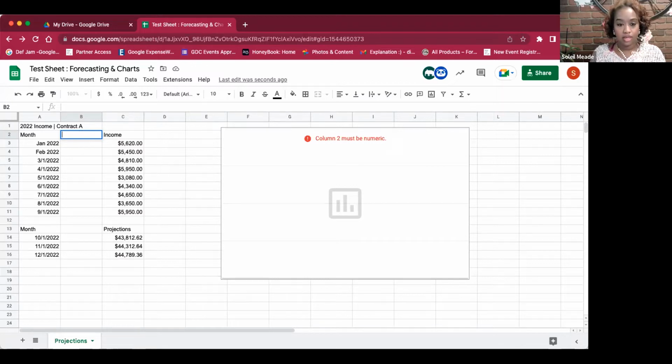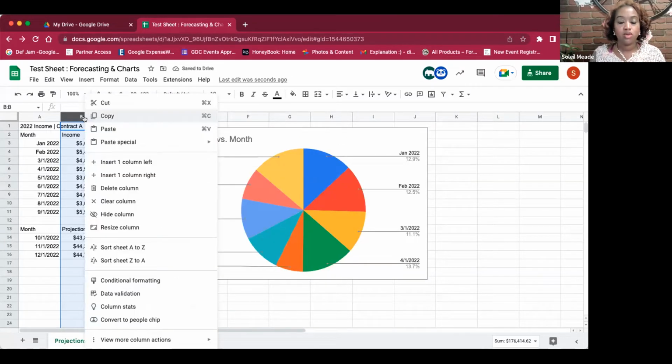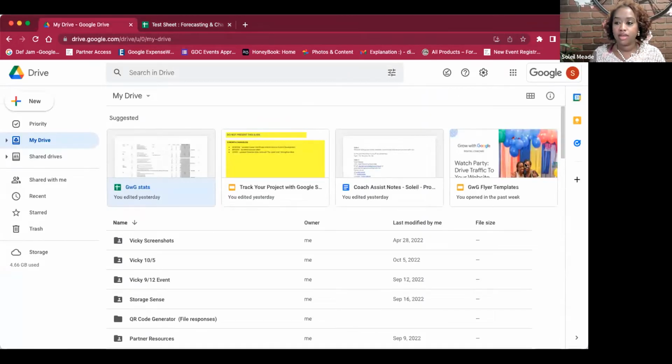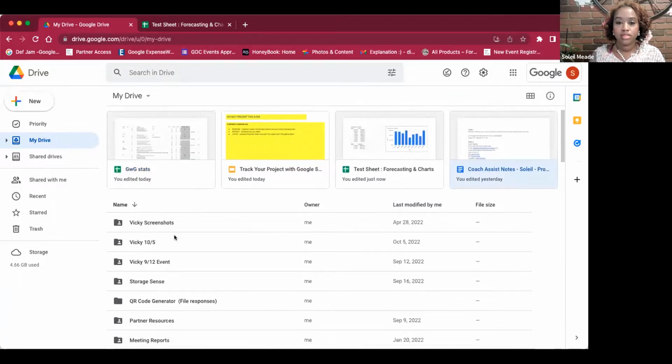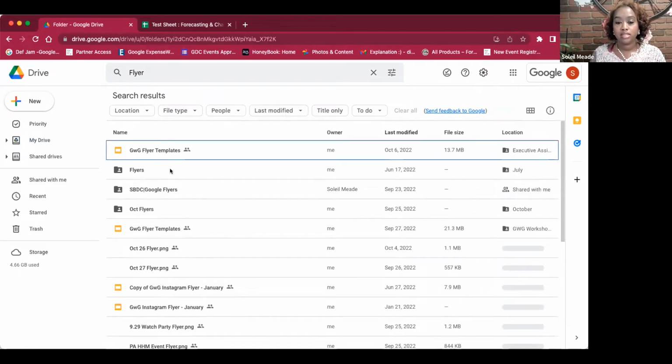You would go ahead and, I don't know if you all saw me do that, I did it so quick, I'm so used to it. You right click and go insert column, and then you can add your resources here. So if I wanted to do an event flyer, I would type in event flyer, and then just go to my Google Drive. I'm going to pull up a flyer. This is usually the best way if everything is in your hands to do.